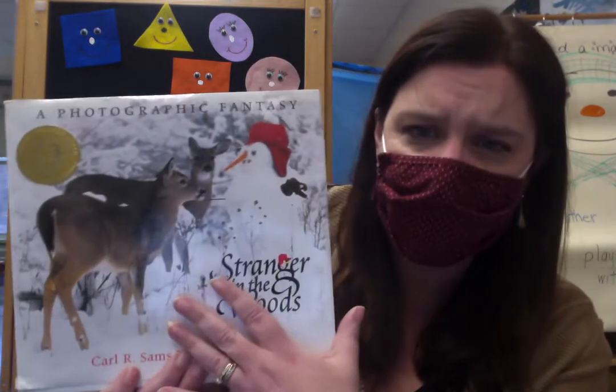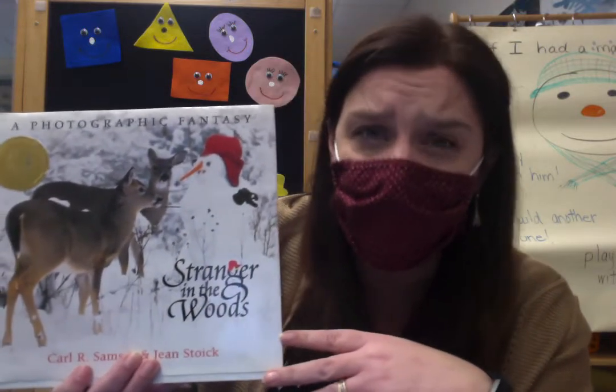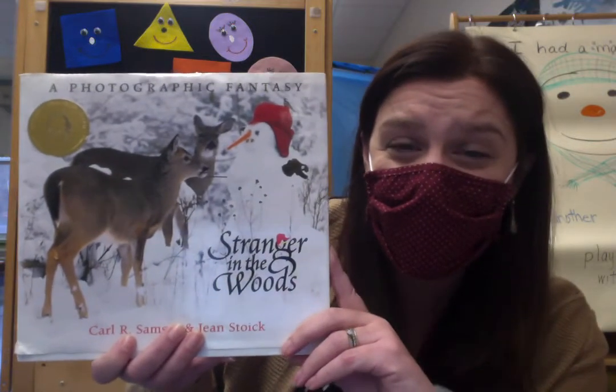Some animals do things like hibernate or sleep for long periods of time so that they can get through the winter. Some animals might get a little fatter, their fur might be a little thicker, and that's how they survive in the winter. All animals, boys and girls, especially the ones that are out during the winter, winter is a hard month for them. It's much harder for them to find food. So what we're going to do is read a story called Stranger in the Woods.